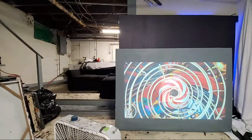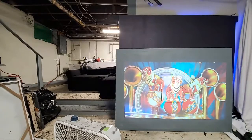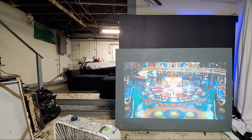Save yourself $80. There you go. Why do you think we have the digital crystal screen fan up there?